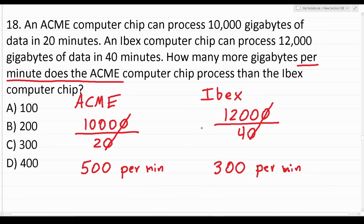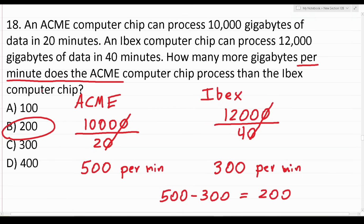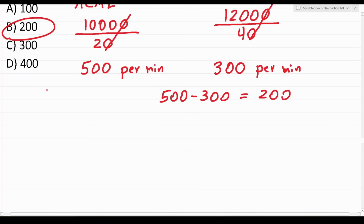All right, and the question is this. How many more gigabytes per minute does the Acme computer chip process than the IBEX computer chip? Well, that's simply going to be 500 minus 300, which you should know is going to be 200. So the answer to this one is B, 200. All right, so that's that one. Pretty easy problem. Nothing too difficult there.